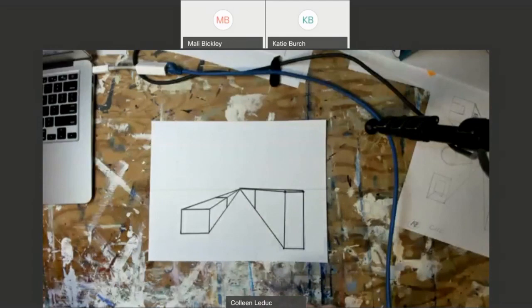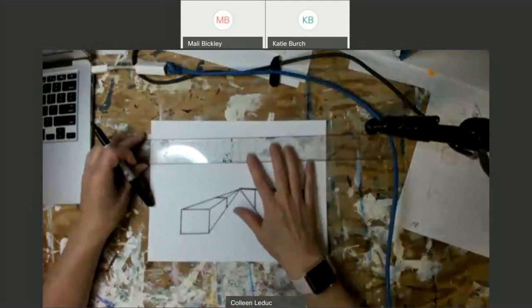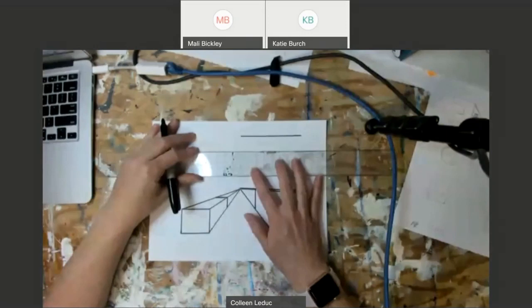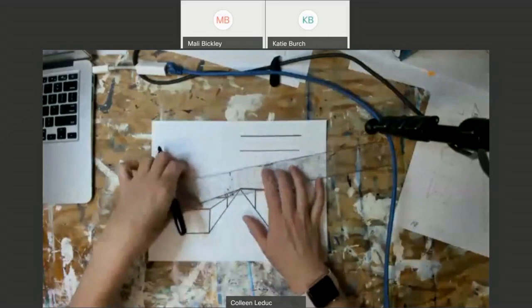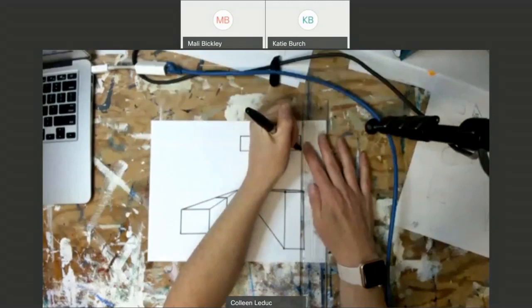Okay, so I think I'm gonna make a long skinny rectangle up here. So I'm gonna use my ruler. I'm gonna make a long line, and another one. Then I'm gonna turn my ruler up and down. These lines. All right, then I'm just gonna pause for a minute.